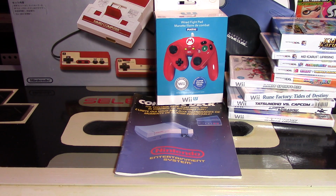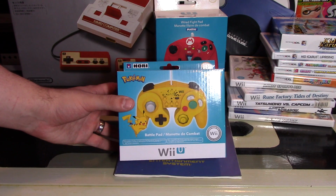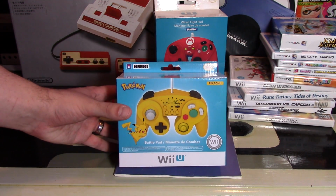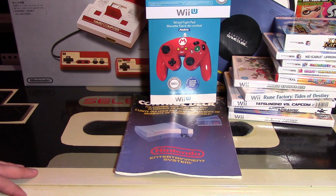Then I was also able to pick up for my wife, because she loves Pokemon and she loves playing Mario Kart, with the GameCube controller, this Pikachu controller style that we're going to unbox probably together at some point. So I've got that to unbox, hopefully.